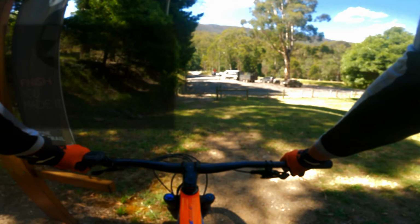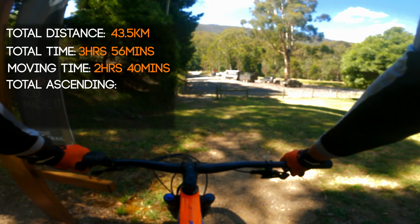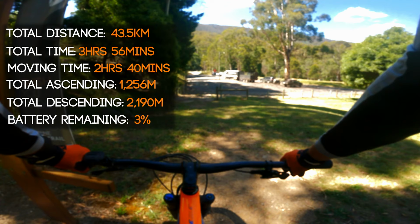Total distance for me was 43.5k. Took about 4 hours total time. I was moving for about 2 hours 40 of that. Climbed 1,256 metres. And the best part of the trail is I descended over 2,000 metres.